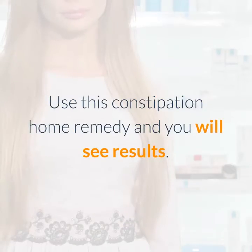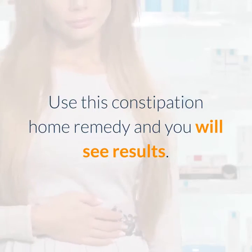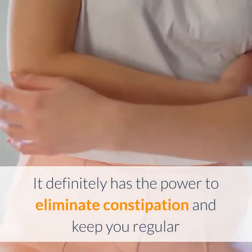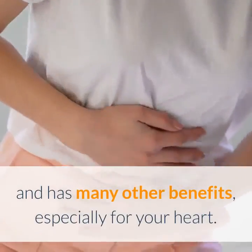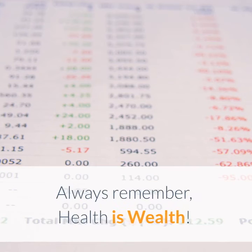Use this constipation home remedy and you will see results. It definitely has the power to eliminate constipation and keep you regular and has many other benefits, especially for your heart. Always remember, health is wealth.